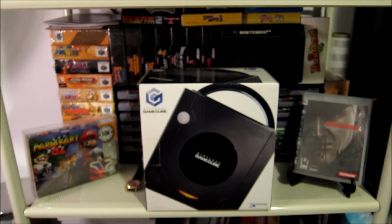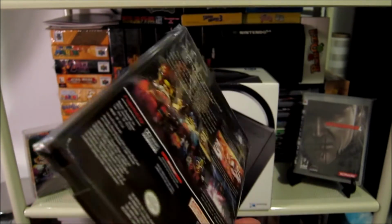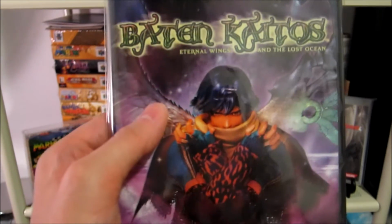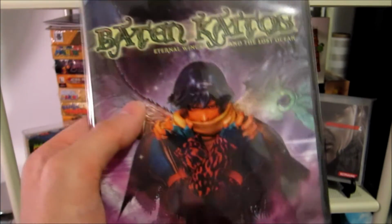Next is Baten Kaitos. I didn't really get into this game that much. I thought it wasn't really good. I thought the card mechanics were really clumsy, and the voice acting really turned me off. So I can't wholeheartedly recommend this game.